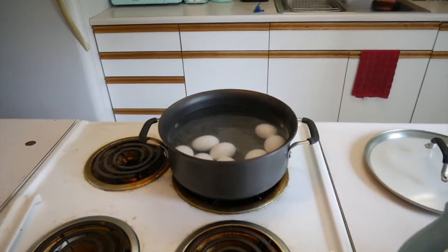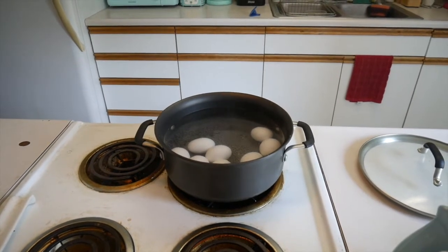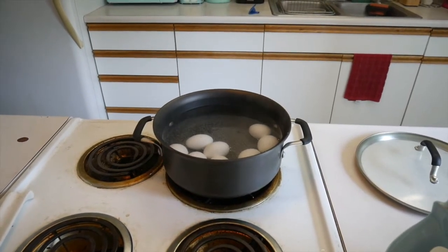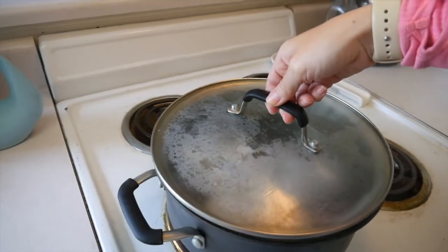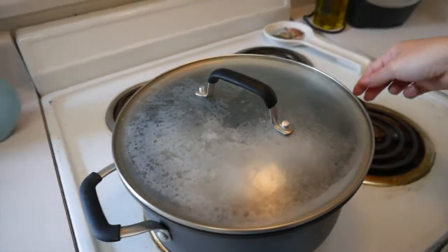Pause, I need to check the eggs. Okay. It's starting to boil. I think like one more minute probably to a roaring boil. Open the Apple Watch app on my phone. Whoa. I've never had to do that. Oh, whoa. It knows. All right, we're gonna turn this off. Boom, cover, right? Mm-hmm. And remove it from the heat? Yep.